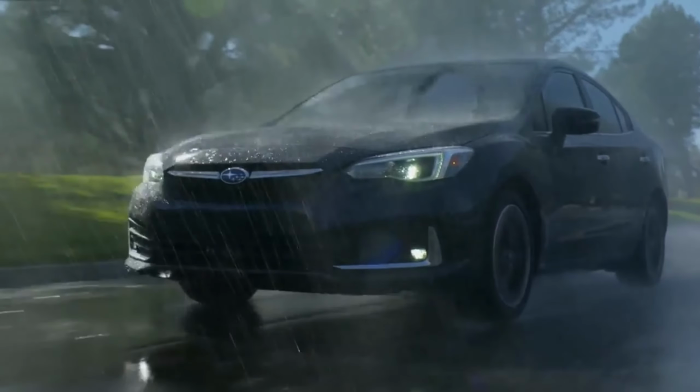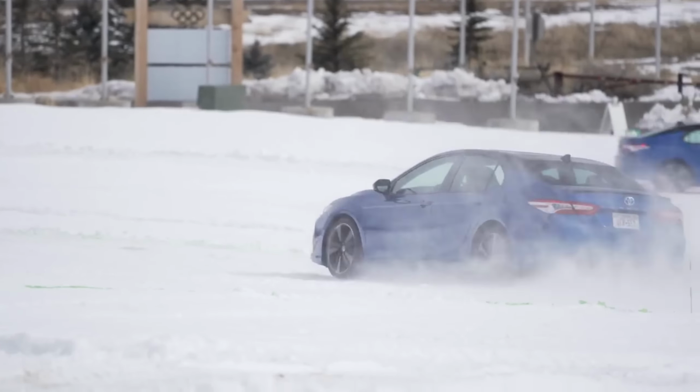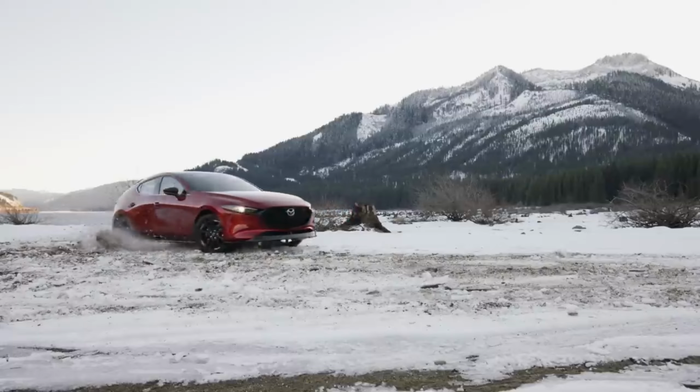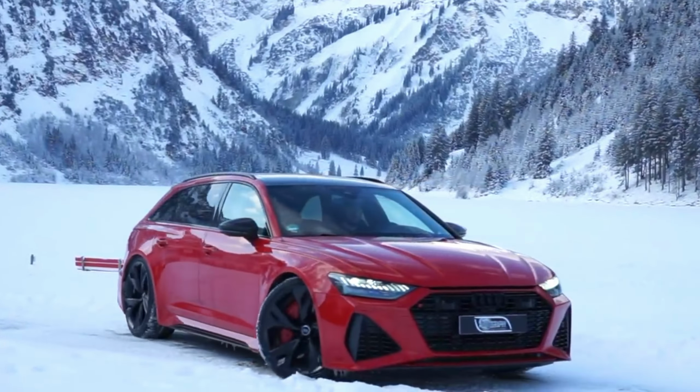If you live somewhere that hands you rain, snow, or surprise gravel roads, a sedan with all-wheel drive isn't a niche luxury. It's a sensible daily driver feature that buys you confidence and fewer nail-biting commutes. But not every carmaker treats all-wheel drive the same.